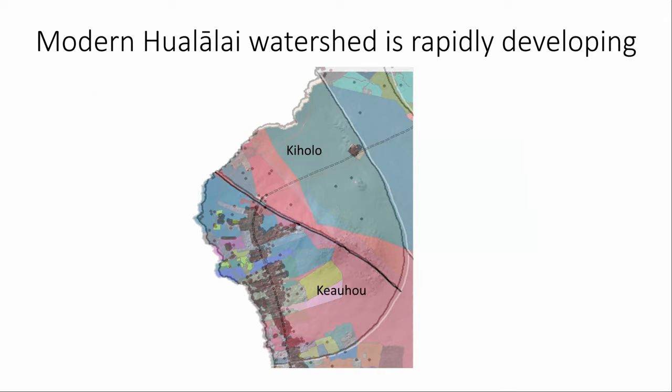Now we flash forward to more of a modern look at this watershed area. Same area, I've labeled the two aquifers that occur in Hualālai, Kiholo and Keho. And these maps, I superimposed two maps on top of each other. The colors refer to private land ownership in this watershed area. And then the map on top of that is the map of cesspools and septic systems in those two aquifers. And what you can see here is there's quite a few dots in the Keho aquifer here, and those are all septic systems or cesspools, and then very little of that in the Kiholo aquifer.